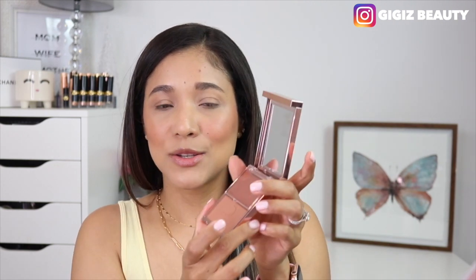I do want to try to see if I can just put this on my eyes. So I'm gonna go with Chisel LA and a fluffy brush like this, and I'm just gonna apply it all over my eyelids.